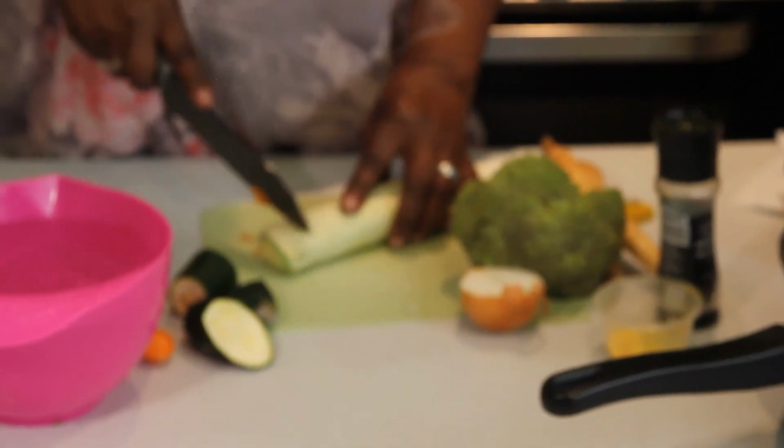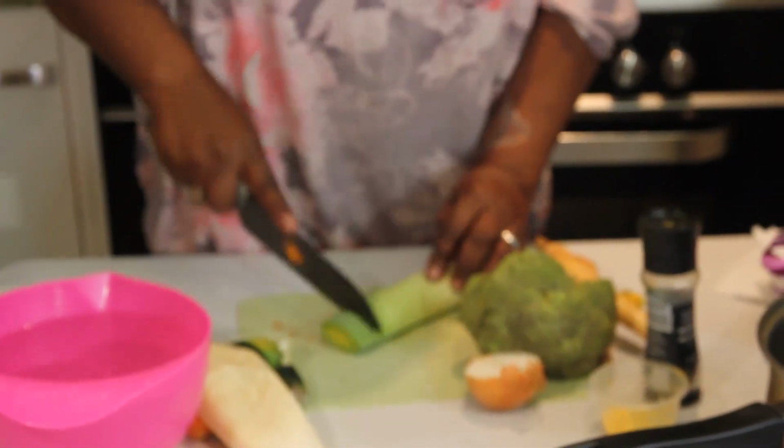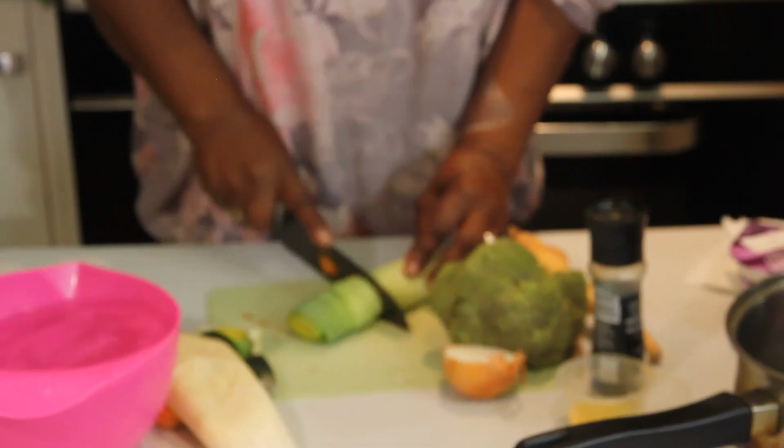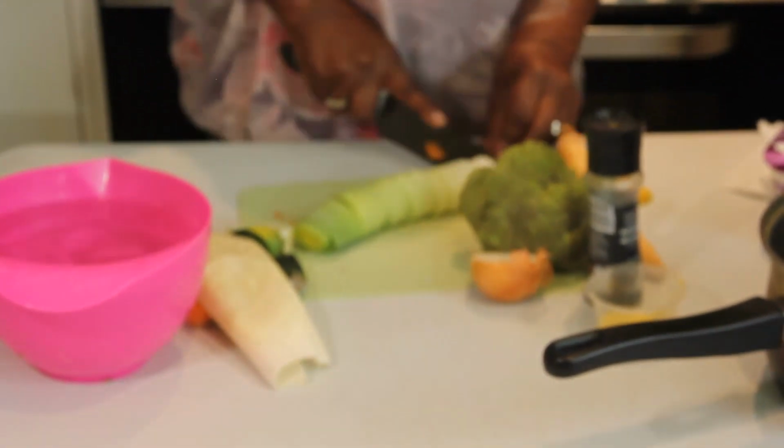Now I'm going to go for our leeks. Let's get that end off. Can you look how beautiful and green it is on the inside? So if we do like this, we can just peel off. Look at this. Now look at the difference. Boom! Ain't nothing wrong with that leek. Excuse me. So let's cut this leek up, and let's get it in the pot.